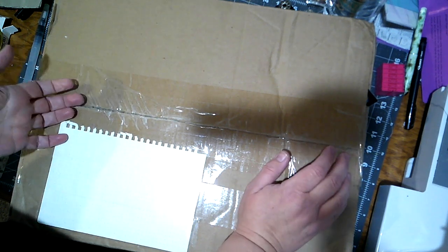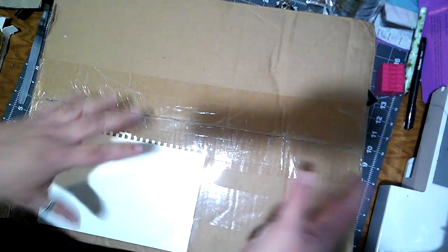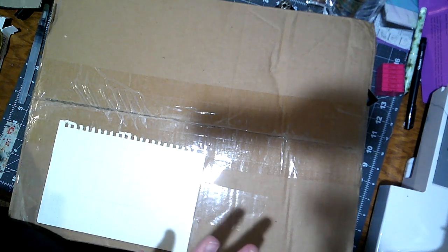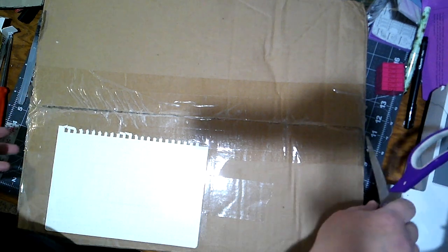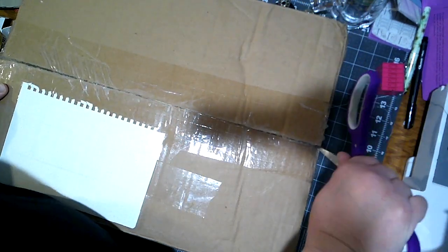I think I'm going to cut the tape and then set the box off to the side and move stuff so we can get a closer view for you guys. So I'll move a couple things around so I can do that, and I'll be right back. Alright, actually what I think I'm going to do is cut the tape here and we'll open it together, and then I'll move the box out of the way.